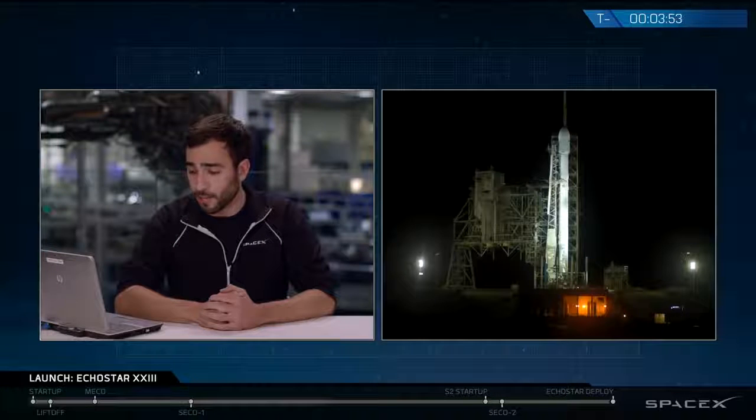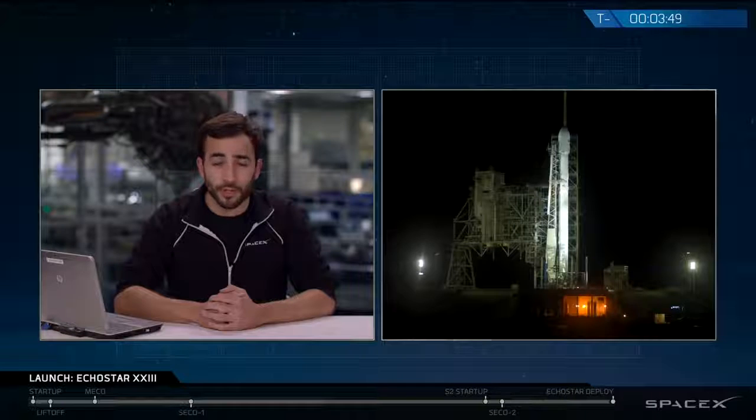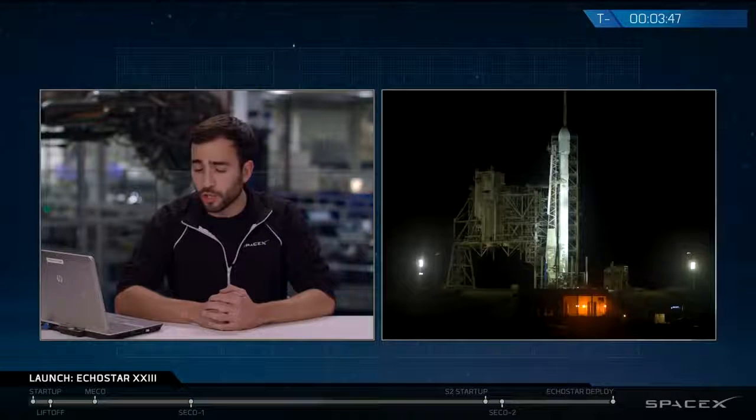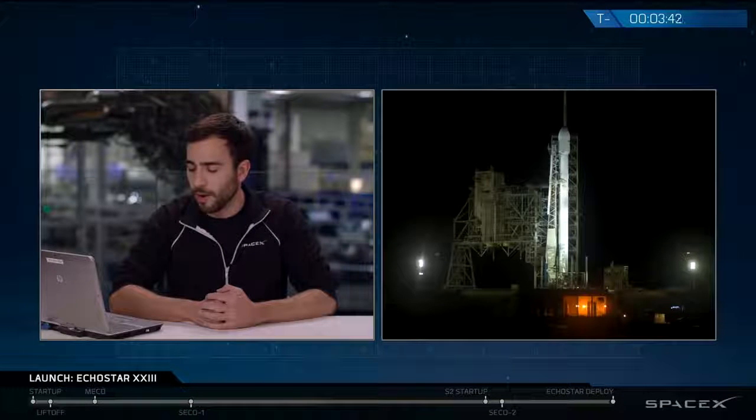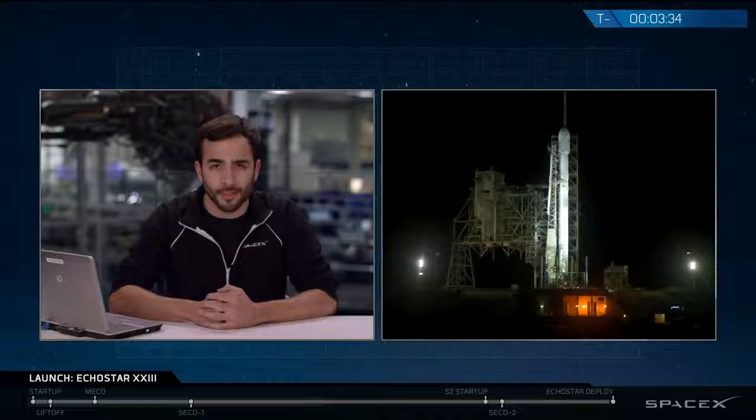So in summary, the EchoStar team has reported that their satellite payload is good to go. The range is still reporting good to go. Weather, it looks like the winds are cooperating with us, and weather is a go. So with everything looking really good for the launch, let's turn it over to the pad cameras and the countdown nets and count down to the launch in just about 3 minutes and 30 seconds.